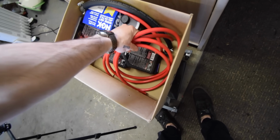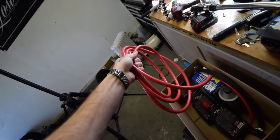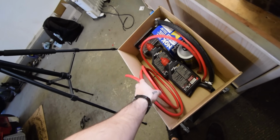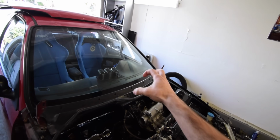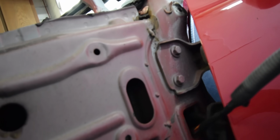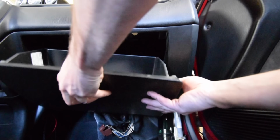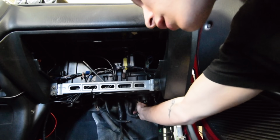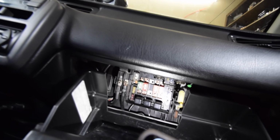So I bought all this so we can relocate the battery. This is 1 gauge wire so we can put the battery in the trunk, the wiring harness from the motor, and shove it in here on both ends, and then do all the wiring in the car. That's my favorite part, dude, the fuse box being in there.